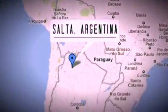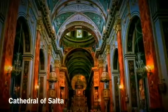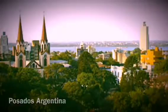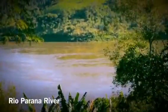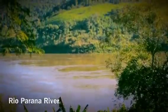One major city in this biome is Salta, Argentina. A popular tourist destination there is the Cathedral of Salta. Another major city in this biome is Posadas, Argentina. A common tourist attraction there is to fish and boat in the Rio Parana River.